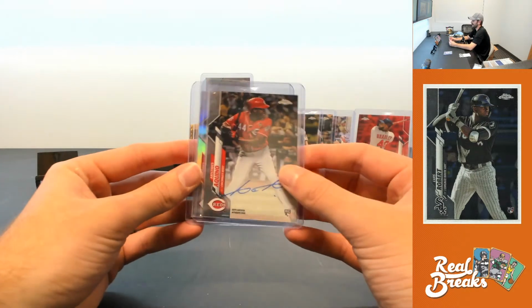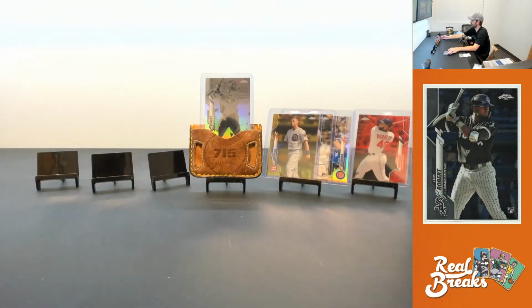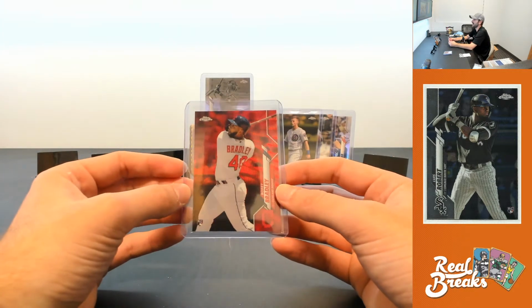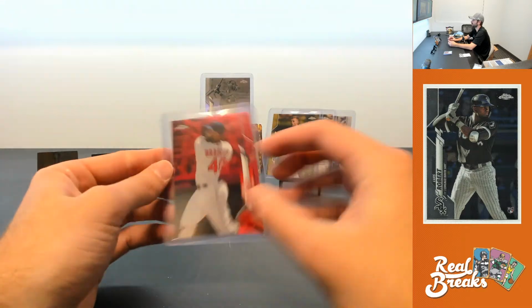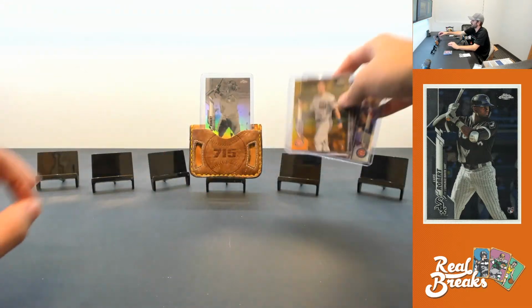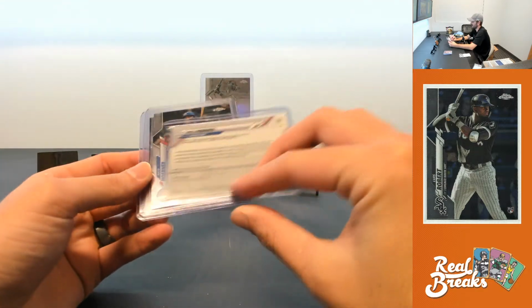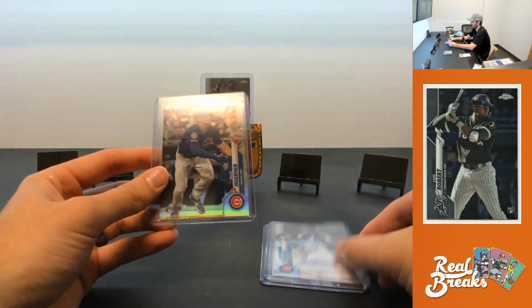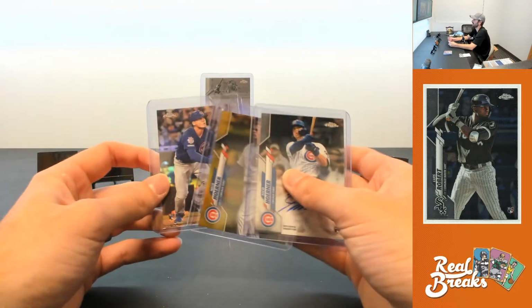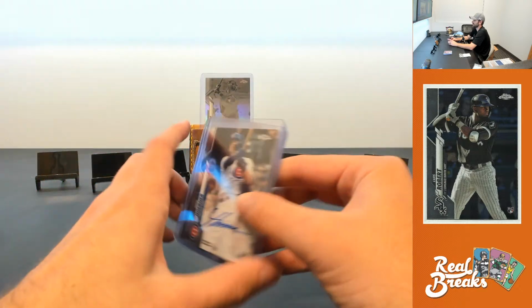For Aquino, we got a base auto and a refractor. Reds on those going to John Dietz. Bobby Bradley, Red Wave, going to the Indians, and Dylan Marsh. That's numbered 405. Nico Horner, really nice stack here. We got a gold image variation, numbered 19 out of 50, as well as a base auto and a refractor. So Cubs on all three of those are going to Nick Lovas.